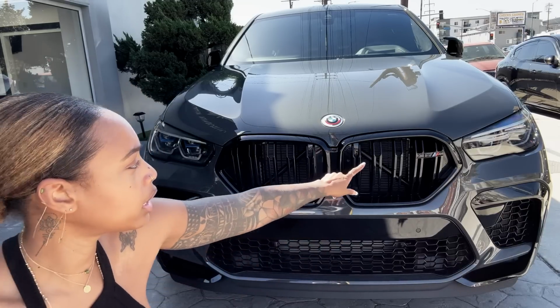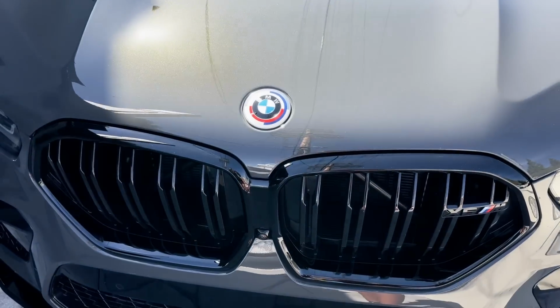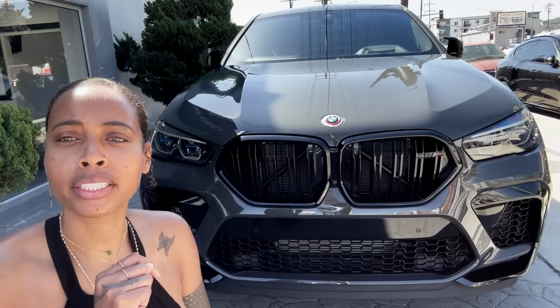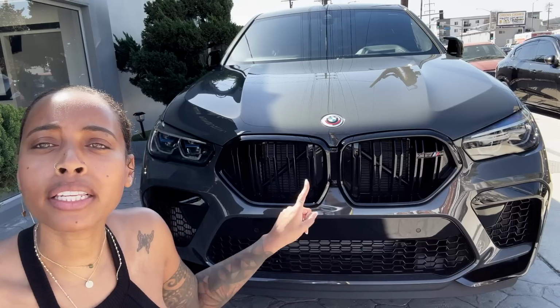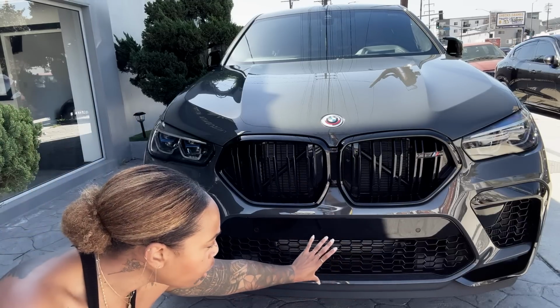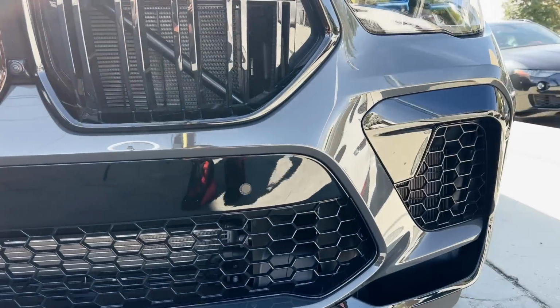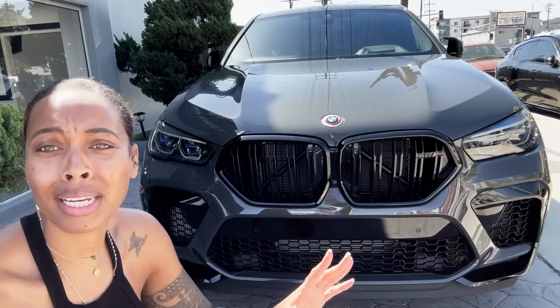And also you see the X6M badge in the grille, and also the emblem right here, we know it's the M. That's pretty different. Usually it doesn't look like this. I like that. They made sure there's a lot of air intake in the grille, but even here at the bottom, and I really like how it looks, big in the front, you have some on the side, and right here, some more black accent. I really like what they did.